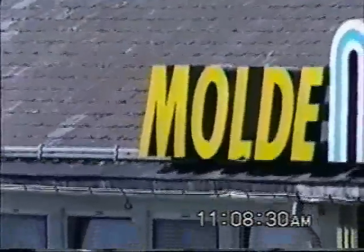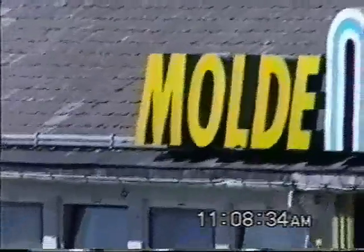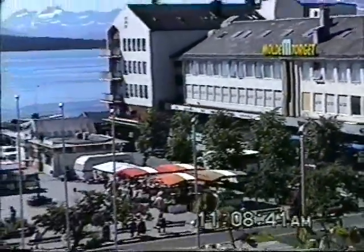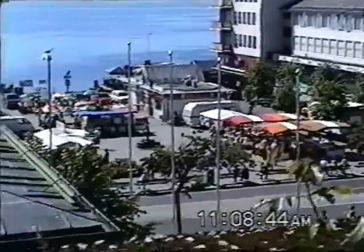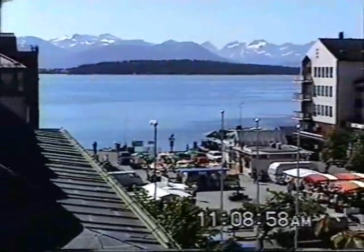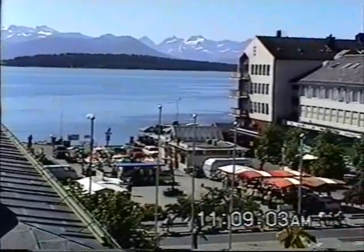Just a short tour of Molde. Ranveig and Martha are all shopping, and Jens has a business meeting, so I'm just videoing a few spots around Molde. This is the marketplace where they're selling vegetables and flowers, and it's right on the waterfront. You can see the snow-covered mountains are still in the background.